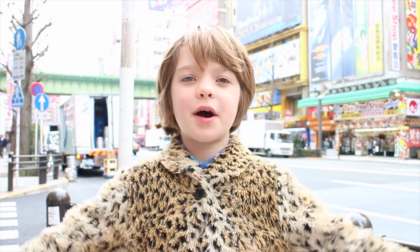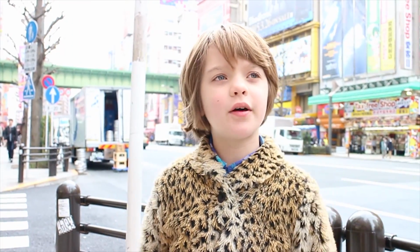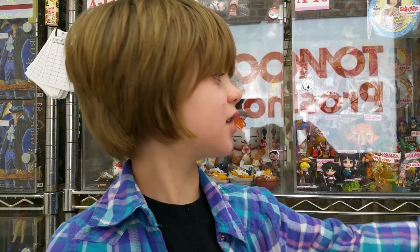Akiba is a big electronic shop place with all the electronic stores, and now it has a lot of anime stuff, so we're gonna do a lot of shopping here for anime merchandise, and maybe go to a rabbit cafe. There are these really cool stores called box stores where you can rent a box and sell your own stuff. We just went in there and bought a bunch of Hunter x Hunter stuff that we will show you when we get back to the hotel.